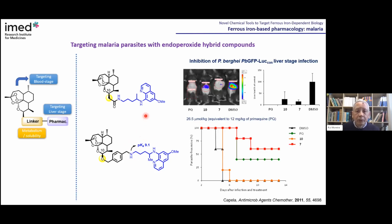So interestingly, when we use these compounds in an animal model of liver infection, and compare this with a standard compound that is used to affect or kill the malaria parasites in the liver stage of infection, which is primaquine, we were able to see that, first of all, our compounds were quite efficient in the simple cell model, but when translated into in vivo model, some of the compounds were quite efficient, even more efficient than primaquine, in blocking the liver stage infection.